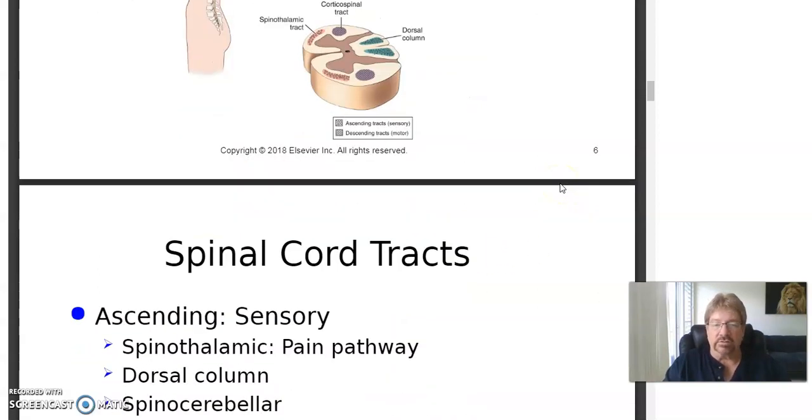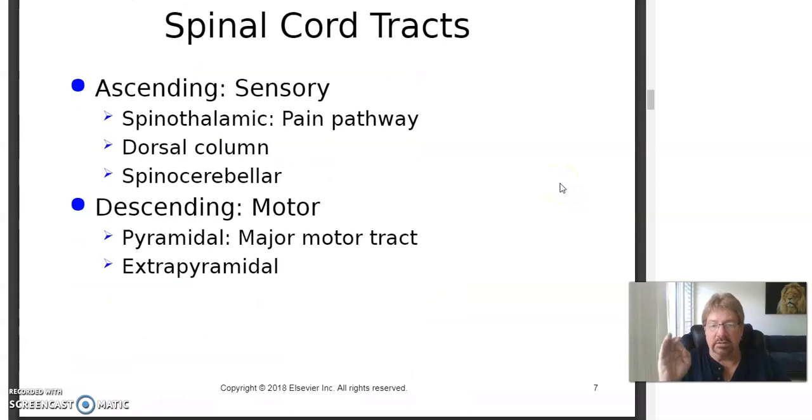Now, this is really, really complex. We're only seeing the supreme highlights of it. Spinal cord tracts, ascending, which of course anything ascending is going to be sensory. Spinothalamic is the pain pathway. Dorsal column, spinocerebellar, they're all sensory, but we won't go into any more detail. Hey, that's okay. Guys, believe me, this is more detail than you want to get into.